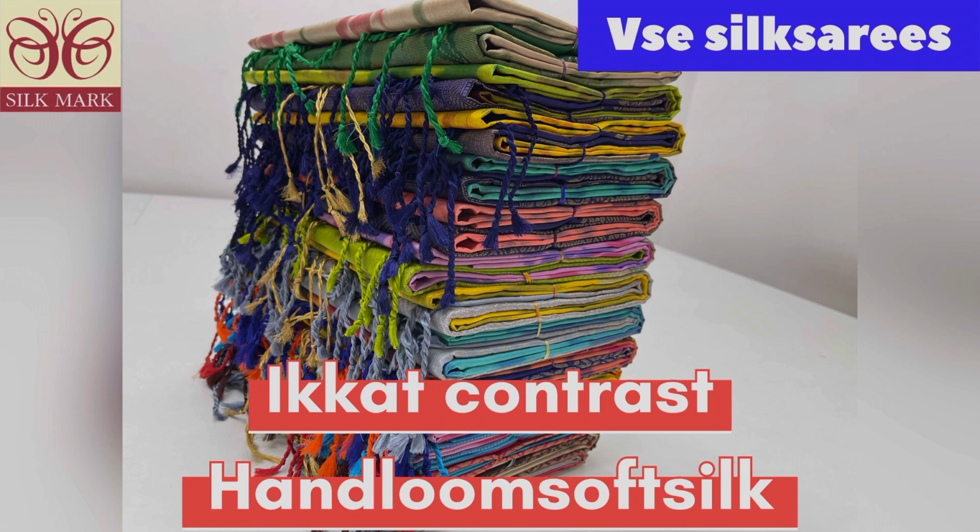In this video, we are going to see a most hit design, which is an IKKAT contrast in Handloom Kanchipuram soft silk sarees. We have different color combinations and different designs. So we are going to see all these sarees in this video.